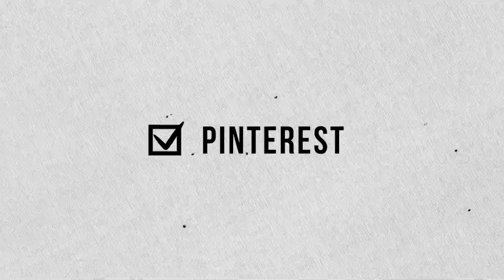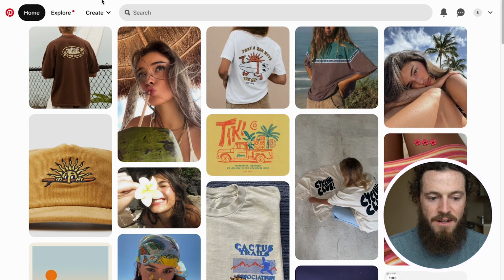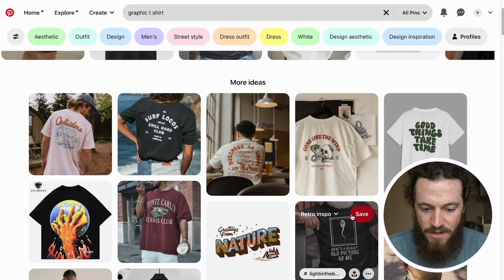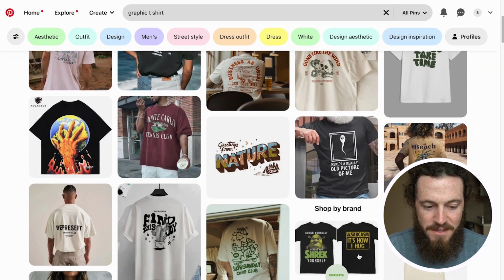The next method is using Pinterest. So if you go to Pinterest.com, you can search graphic t-shirts or whatever specific niche it is that you're looking for. For this example, I will just do graphic t-shirt, and then you can scroll through the search results and gain inspiration from these different examples.